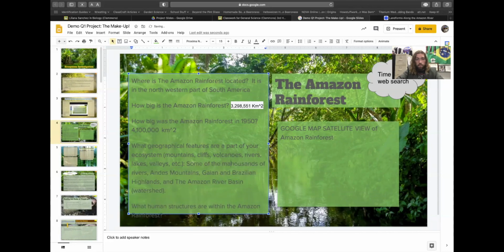Some of the many geographical features of the Amazon are its thousands of rivers, the Andes Mountains, the Guianan and the Brazilian highlands, and the Amazon River Basin, among other things. And now I have a complete sentence. Now I have an actual answer. And this is what I am looking for, actual complete sentences and answers.